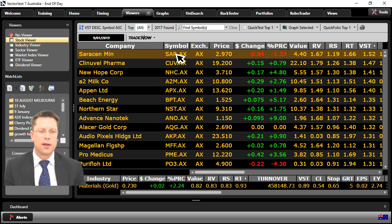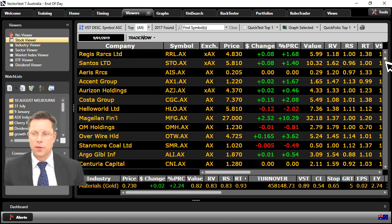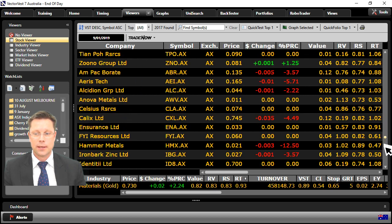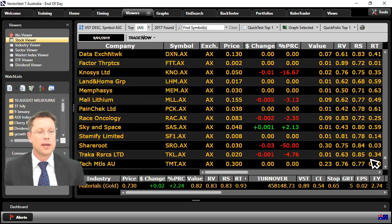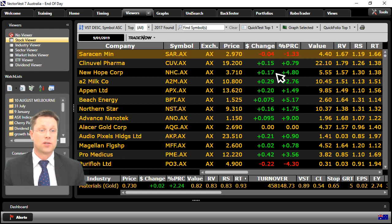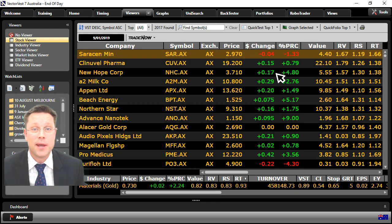So the 9th of Jan, here are some of the best fundamental and technical stocks that money could buy at that point in time. If I scroll down through the list here, you'll see that as we get further and further down into the list, the fundamentals and technicals are not nearly as strong as those at the top of the list. So VectorVest does all this analysis every day for you. Makes it quick and easy to do in just a couple of seconds.